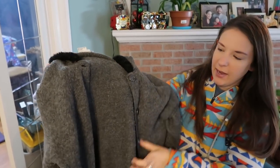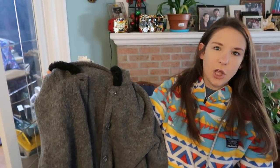This is a vintage wool midi skirt, buttons down the front, nothing exciting or crazy. Another non-brand specific pickup, tunic length, longer sweater with a hood, and it's a wool blend, so I think that'll sell just fine. It's also a larger size.